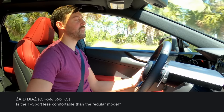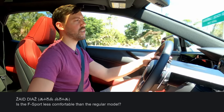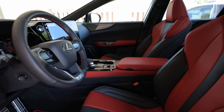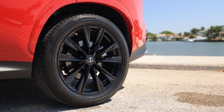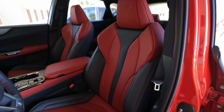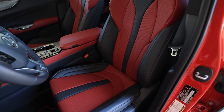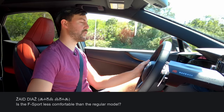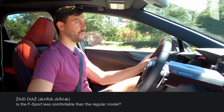Mr. Diaz is asking if this, the F-Sport, is less comfortable than the normal model. And I would say absolutely yes. It's definitely stiffer. The wheels and tires in this particular package don't help the ride quality by any means. And the seats are a little bit more hugging, which is a good thing in the F-Sport because these hug very well around the turns when you do push it. But if you're just cruising, smaller wheels and tires in the non-F-Sport is definitely gonna be a smooth and more comfortable ride.